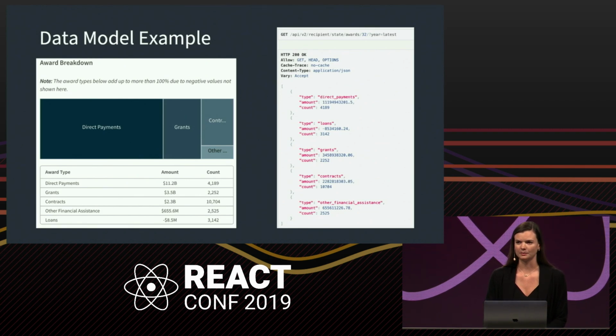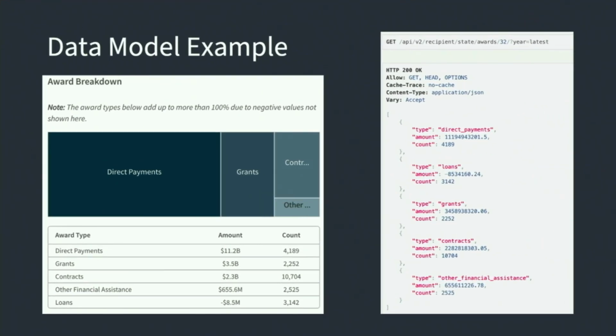This is a very simple example of one place we're using a data model. We're looking at the state profile page for Nevada, which shows the breakdown of spending by award type in the past 12 months. On the right side is the API response, which is a simple array of objects which each have an award type, a dollar amount, and a count of awards. On the left, you'll notice that we've converted that snake case award type into a more human-readable value, abbreviated the amounts with B for billion, M for million, and also added a comma to the counts to make large numbers easier to read.